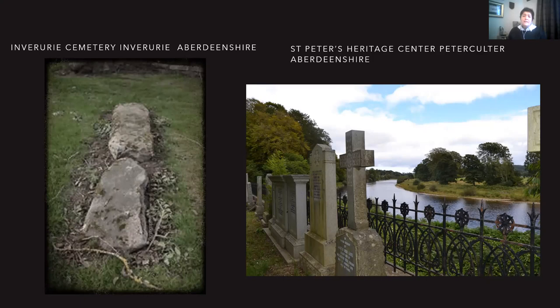And it is said that 50 years after the passing of the Anatomy Act, so that's in 1882, a group of medical students who wanted to mark the anniversary of the Act rode up the Dee from the university in Aberdeen and entered the churchyard and stole a cadaver. On a recent visit here to Peter Cooter, I went to stand at the edge of the churchyard where I thought was going to be the most obvious landing spot.